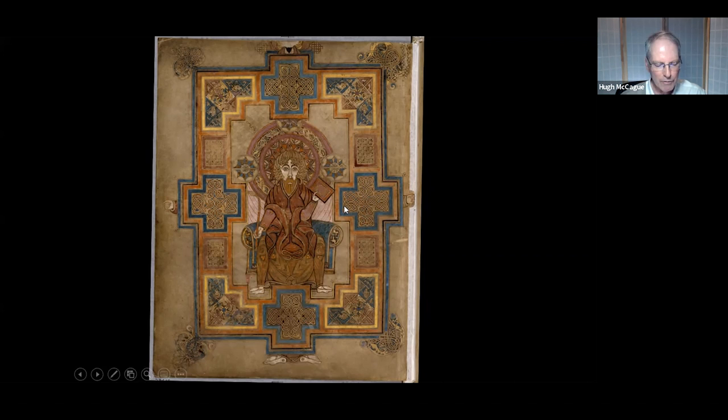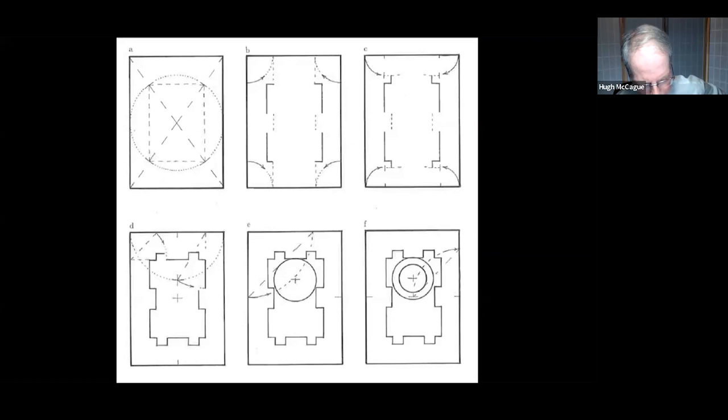I'll show you here, actually, one of my late colleagues, Robert Stevick. He worked a lot on the geometry of the Lindisfarne Gospel and the Book of Kells and others, and I'll give you some references on this if this intrigues you.